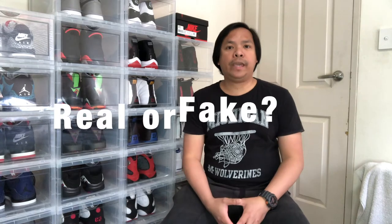But today's topic, on today's blog, is all about how to check if the pair of shoes we have is real or fake. So, paano natin malalaman kung ang ating sapatos ay real or legit or fake? But before that, there's a pair of shoes that I wanted to share to show it to you.